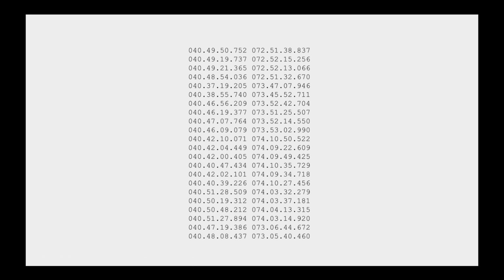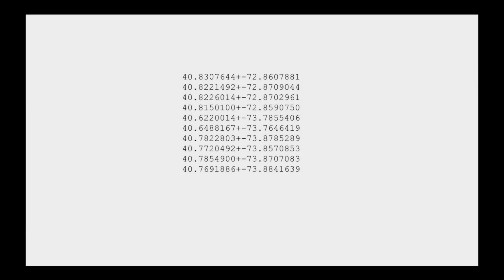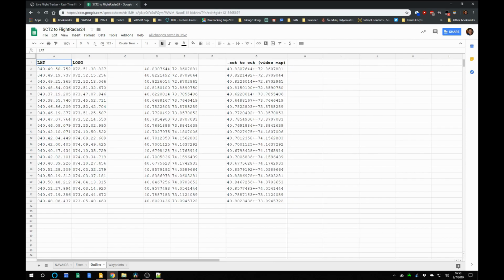However, we're still not done. We still need to add more information to this to get it into the proper format. Going back to Google Sheets, we need to make the data look like this. How do we do that? So let's take a look back. This is our data that we've just now put into a single column or two columns. You're going to copy that, Control C. Go back to your spreadsheet. I'm going to go to Outline. I'm going to delete all this.